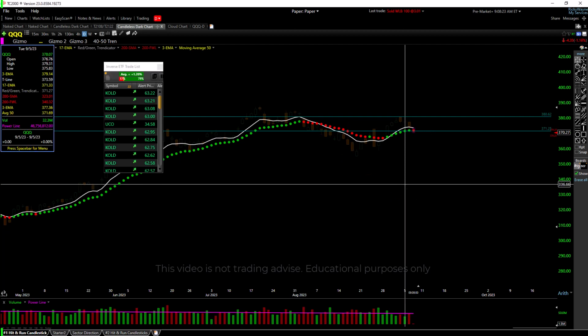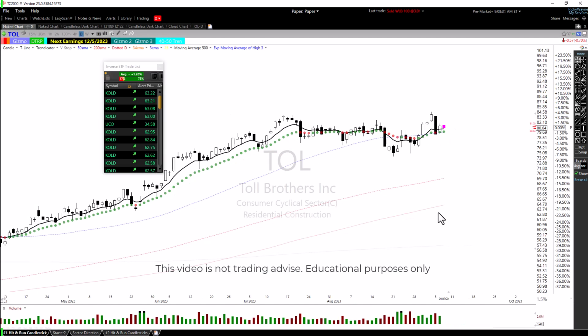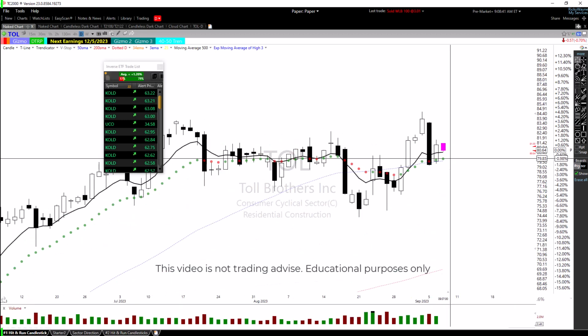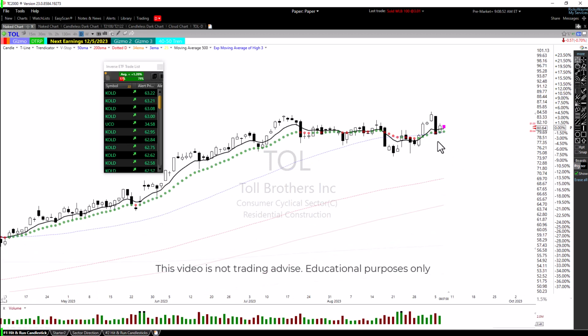Everybody take care. Oh, let's look at one more. Toll, T-O-L. There's Toll Brothers. That's still looking pretty good. You say short chart, I say not a short chart. I don't see it opening below the 50 today. 50's down here. If it gets below the 50, my attitude toward it would change. I don't like this big ugly candlestick, but from a chart perspective, just the way we look at moving averages, that's not a short yet.